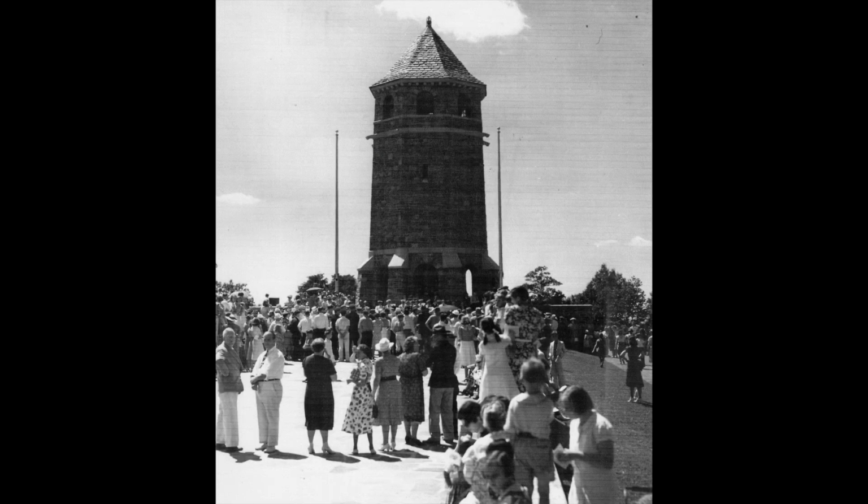In August 1939, crowds gathered to attend the dedication of the War Memorial Tower on Fox Hill, overlooking Rockville. Designed by architect Walter B. Chambers of New York, the tower was built as a memorial to the veterans of all wars. The structure was modeled after a 1,500-year-old Romanesque tower in France.